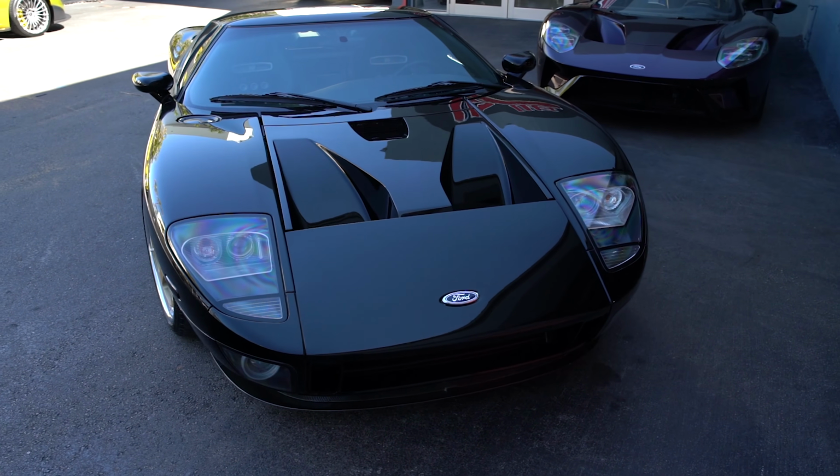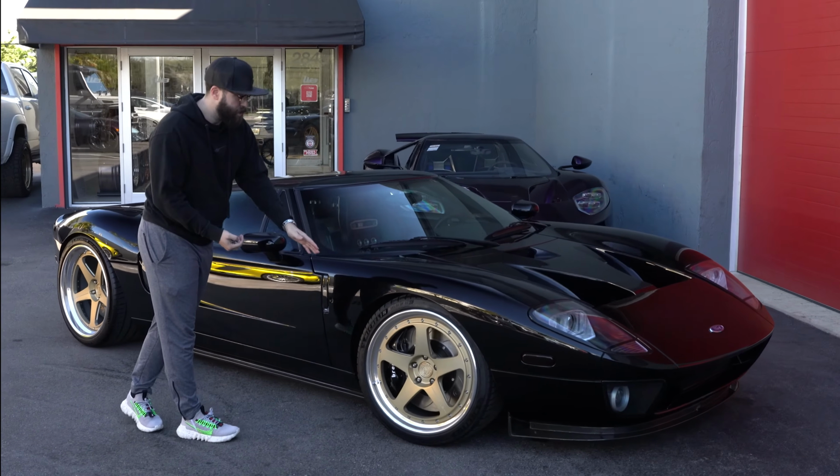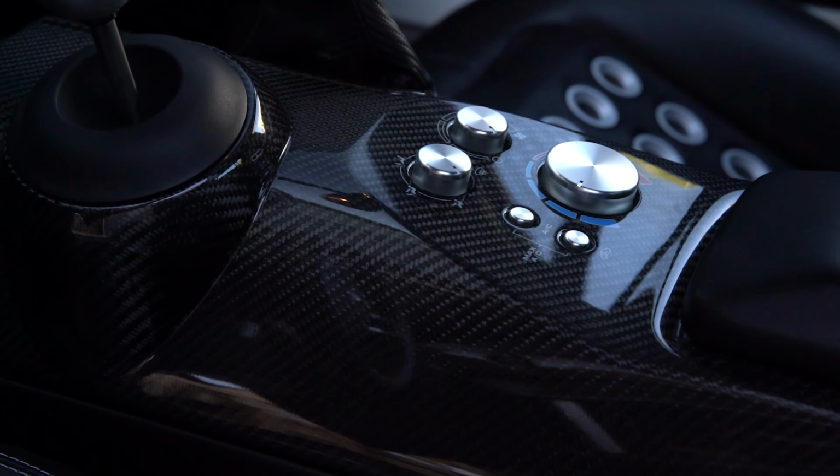The fitment, if you look down the side of the car, it's absolutely flush. The color combination, which is the gold with the black and the polished stripe, or the polished lip, I think is just phenomenal. On the inside, you've got carbon fiber all over the place. And one other cool thing that I wanted to show you.